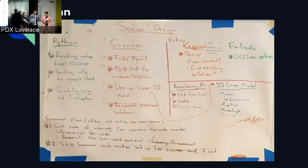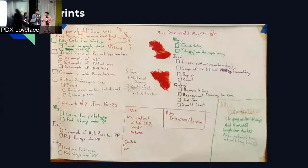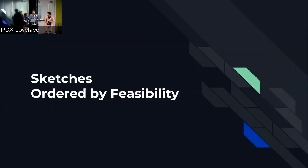So how we managed our time in class is we planned what we were going to do at the beginning of every day. We wrote it on pieces of paper on the whiteboard and had little check-ins at the beginning of every class period. And then we continued that with using sprints, which is a form of agile. And basically, like Ruby said, we would choose what we wanted to do for a week or two, and then we checked off at the beginning of each class and saw how much we got done.